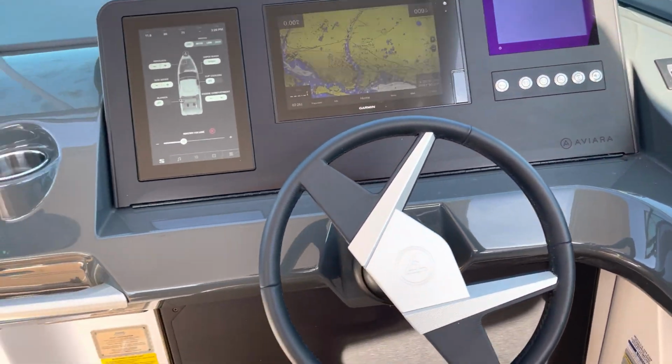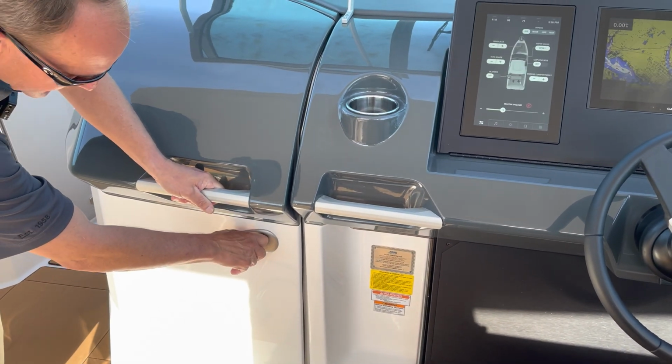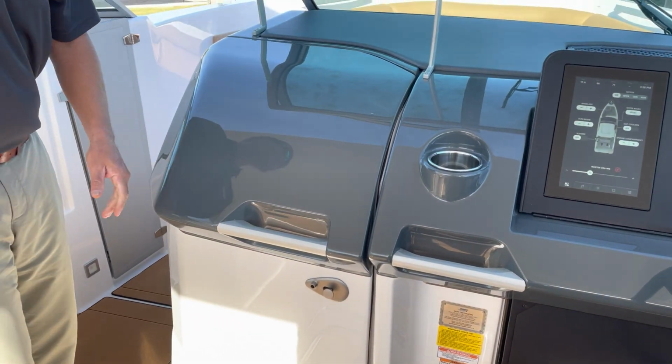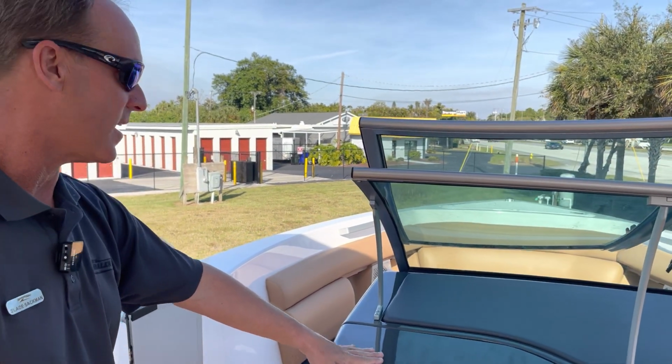We have a very large head compartment right here. It's not locked. Yep, it's locked. Sorry about that. That's fine. You have a very large head compartment in there with a vacuum flush head.